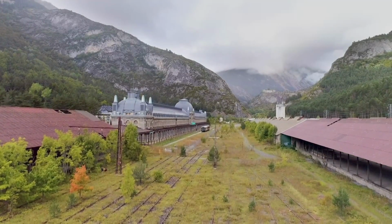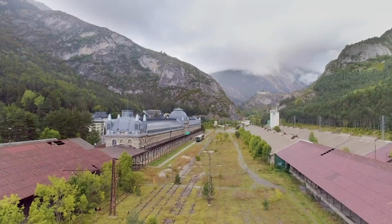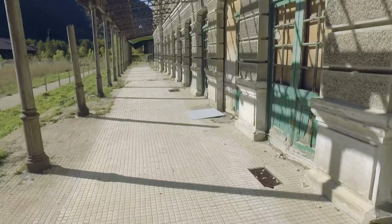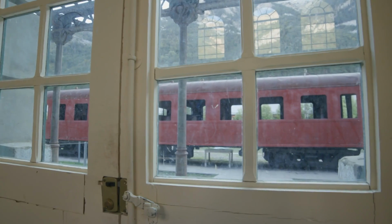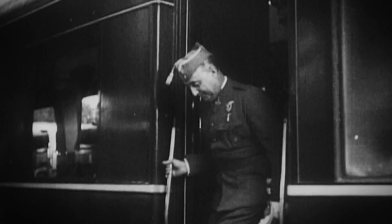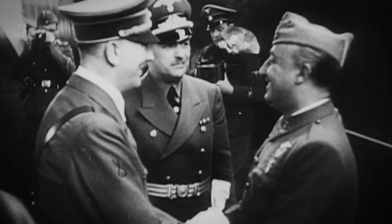The Canfranc station had the misfortune of sitting right on kind of a geopolitical fault line. Tunnels were closed for a time then because the Spanish government was afraid of people smuggling in supplies. The station was commandeered by Franco's army, as the Spanish general employed the help of Adolf Hitler to quash Republican and communist forces. For Hitler, it provided an arena to test out his latest weapons, armored units, and planes of his newly created Luftwaffe.